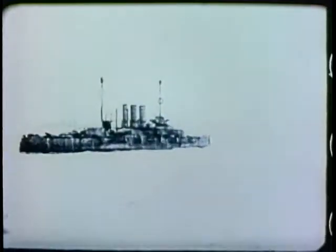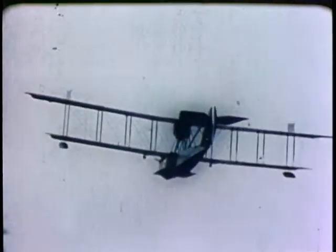The big show was the bombing of the battleship Ostfriesland. After a second low-altitude attack with seven 2,000-pound bombs, Ostfriesland went down. And Army General Billy Mitchell, who led this attack, almost convinced America that surface ships were obsolete.